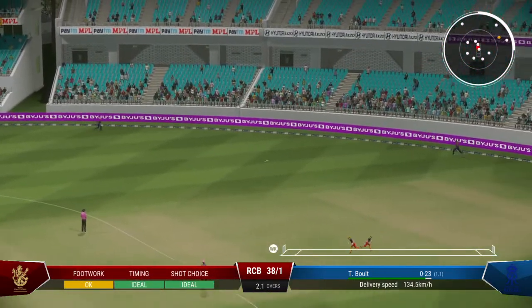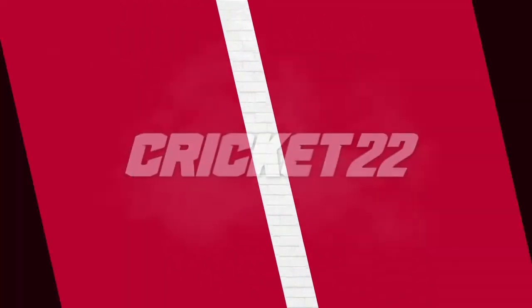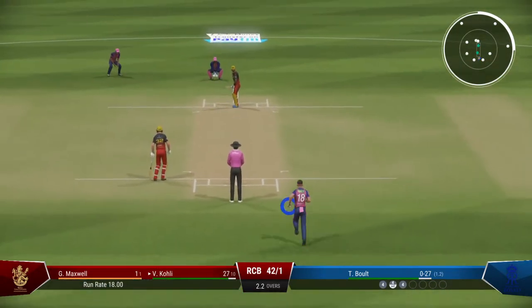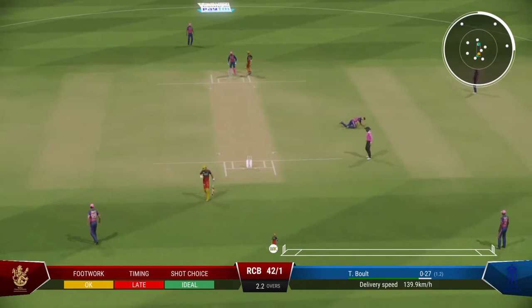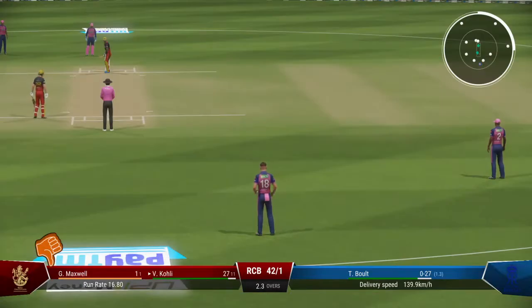Couldn't have hit that any better. Those types of deliveries, if you make the most of them, the bowler will feel the pressure. Straight to the fielder. Maybe they didn't pick it up. Very late on the shot.